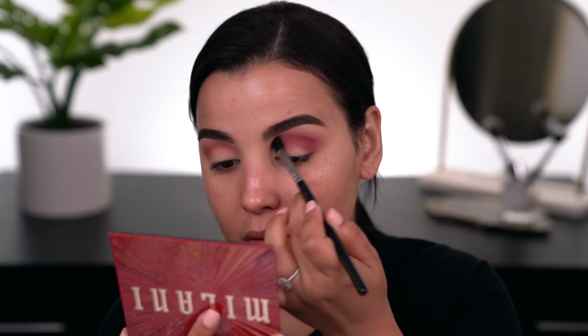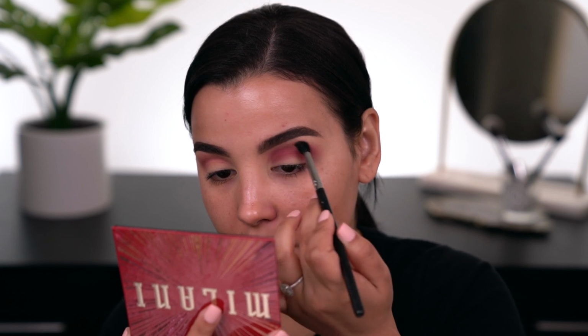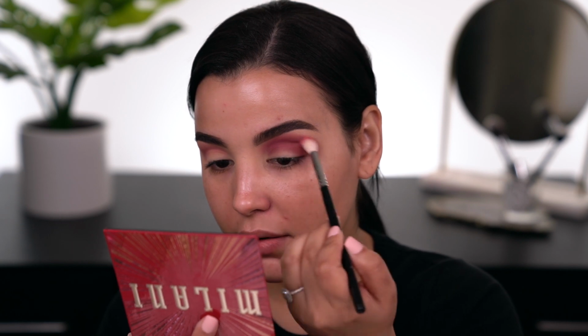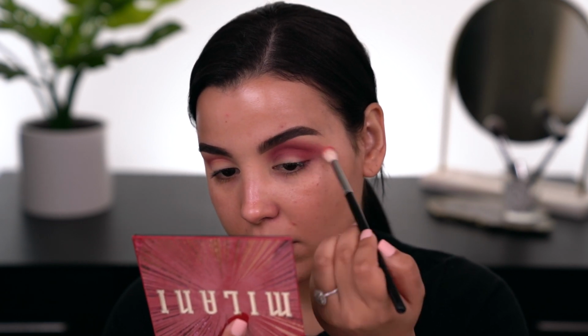I'm going to pick up a little bit more of that shade called By the Glass and just kind of re-intensify it just by packing and then lightly blending. You know what? I'm going to go in with a little bit of this shade right here called Sangria on that M441 brush, and I'm just going to run it right above the dark purple shade just to give it more of a better blend.